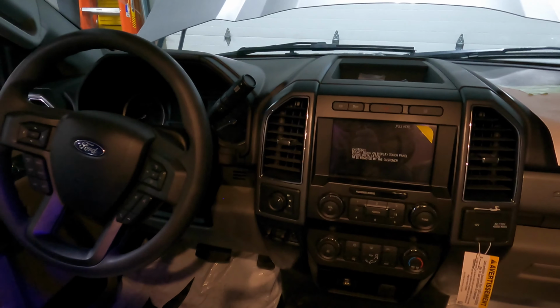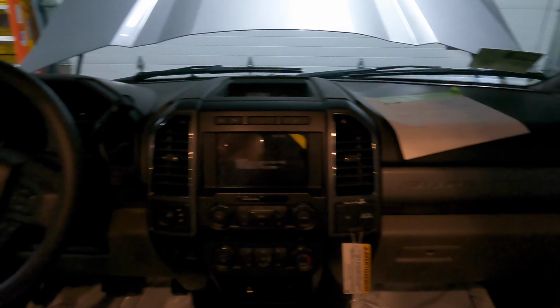You got your trailer brake assist right down here, the 4x4, just a ton of features right up front. Download an app to your phone, and that gives you a lot of features as well. So there's so much to go over in this cockpit that you can almost make a video on that itself. So just kind of look it up and move on from there.